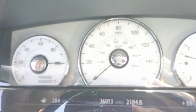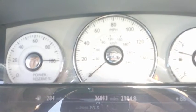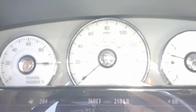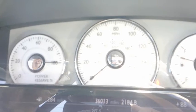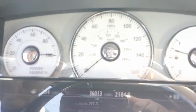The Rolls-Royce doesn't have RPMs, rather it has the power reserve. Right now the car is on and it's at 100% because we're not moving, it's stationary. But when you step on the gas, the power available goes down. If you're gassing it all the way, the power reserve will go to 0, because that's how much power you have left available.